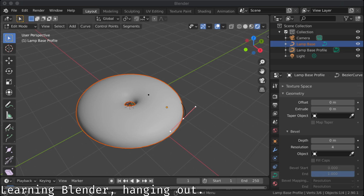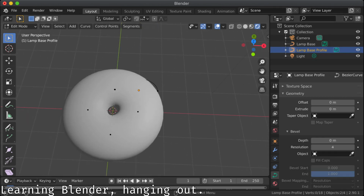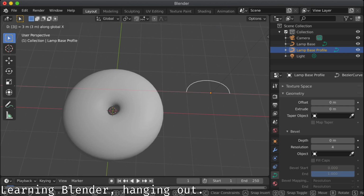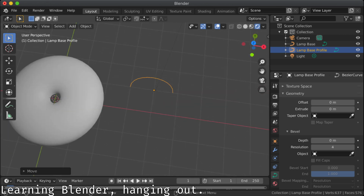Converting a curve object to a mesh object should be pretty quick. What is this, 118? Let's improve this just a touch. What's going on? Why can't I select? Oh, there we go. And profile. I'd like to move that whole thing. Say a G X. Say 3 that way. See, that's off our base. Oh, is it? Oh, I see. Kind of got it curved in two axes.